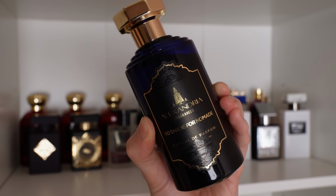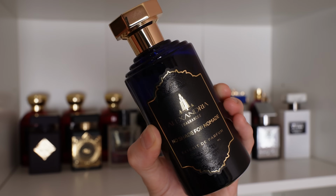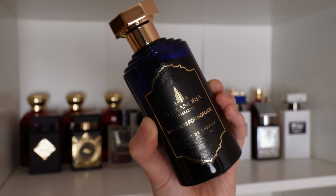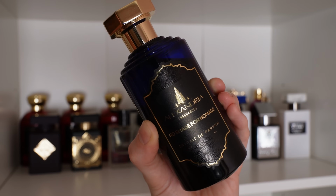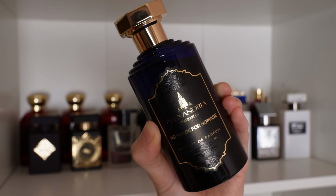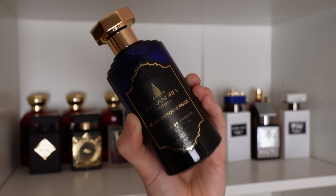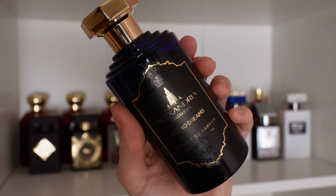I got my hands on this inspired by version, and when I tell you the performance of this is absolutely immaculate. These are heavy bottles. They are so super powerful and long lasting. So if you're looking for one of the best inspired by houses, Alexandria Fragrances takes the cake. But they also do really good originals.